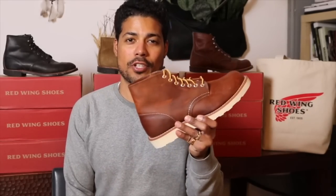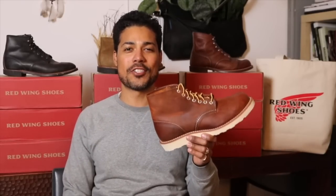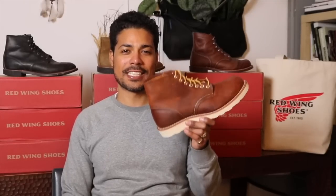All right, so we're going to talk about these, the 9111 round toes. I found these in just a crazy moment walking down the street. The 9111's classic round toe in copper rough and tough. But before we do that, I want to start with a box opening.